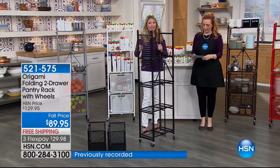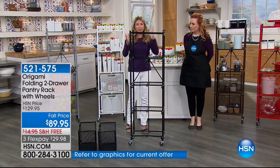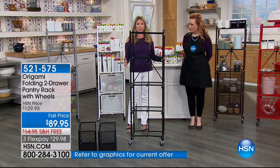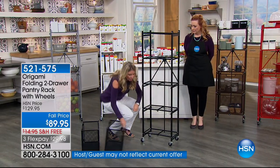So what is the weight capacity of this guy? Sure. It says 20 pounds each per shelf. Per shelf. Yeah. Okay. So if you use it just like this, it's 100 pounds worth of weight. You can hold this. Now, the drawers will hold 10 pounds worth of weight.